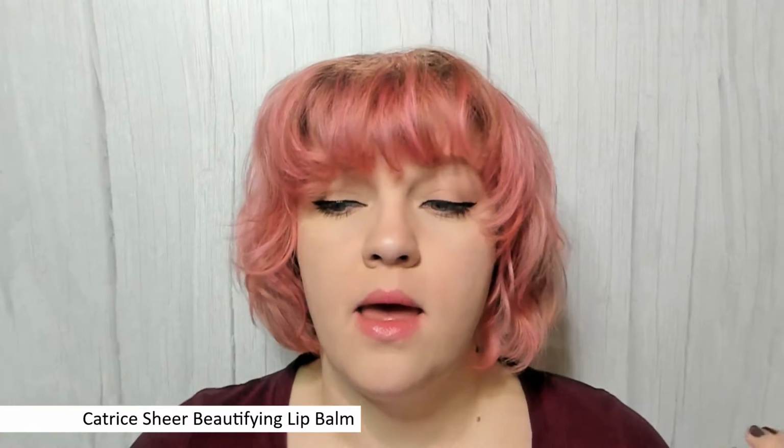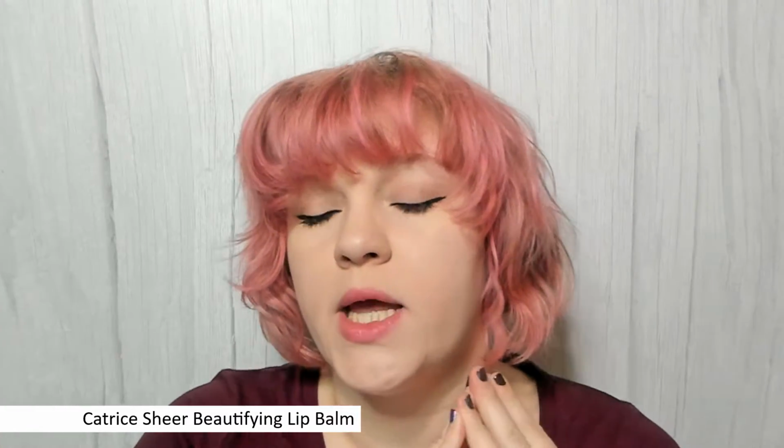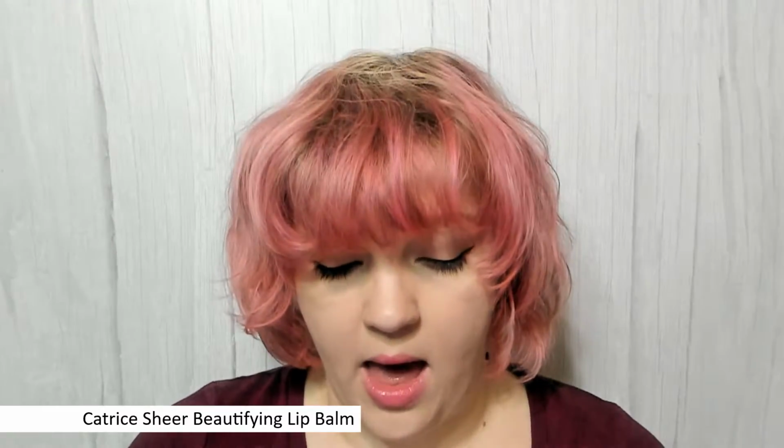So this one is definitely more subtle than the previous one, and it does have, again, a reddish pinkish tint to it, but it's a little bit more subtle, a little bit more like, this is just how my lips look. Very pretty, very natural. I am enjoying these thoroughly all the time.